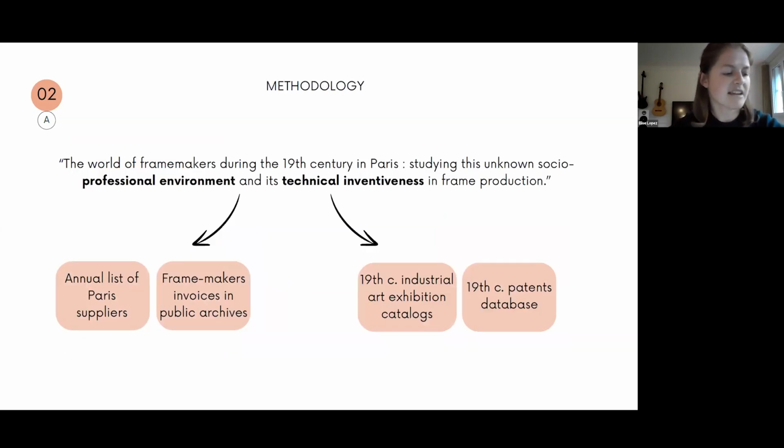In my thesis, there are two main focuses. First, the professional environment of frame makers, and second, the technical inventiveness in frame making in the 19th century in Paris. In order to gather meaningful information, I started by identifying four main sources: the annual list of Paris suppliers, the framemaker invoices in public archives, the 19th century industrial art exhibition catalogues, and the 19th century patent database.